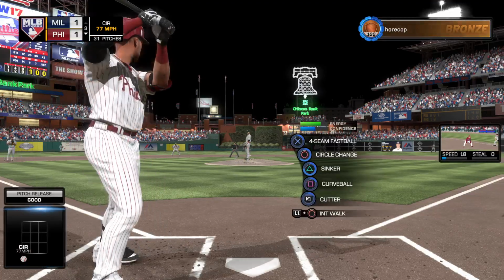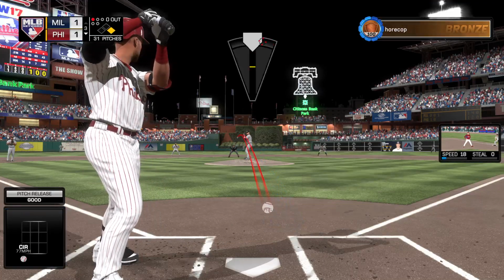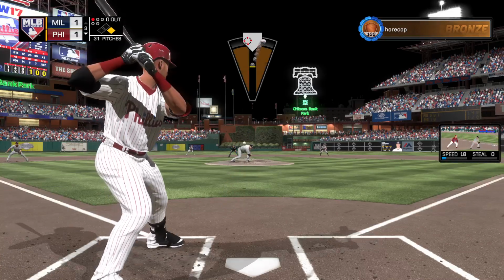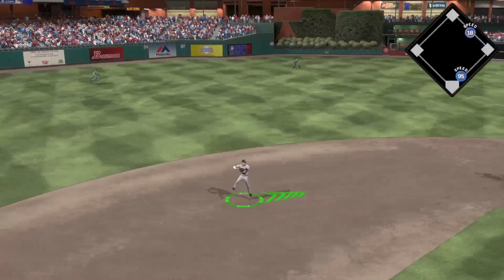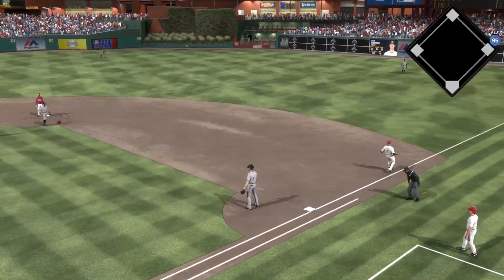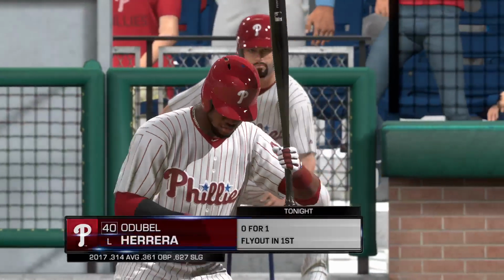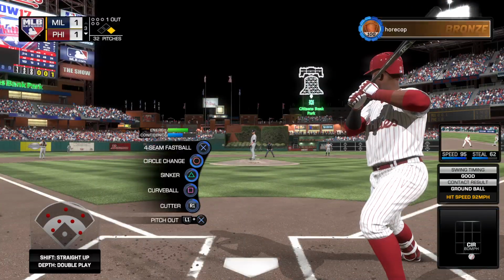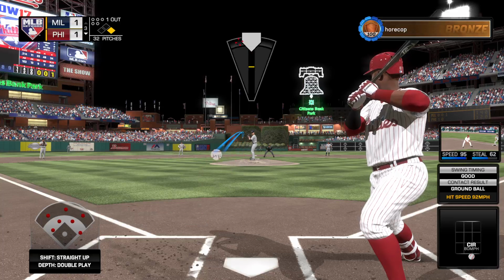Circle change, too low, ball 1. The 1-0 delivery. Drilled on the ground to short. 1 there. Back to Freeman, not in time, and they'll just get the 1. Ready for another chance? Odubel Herrera. He flew out in his last at-bat.